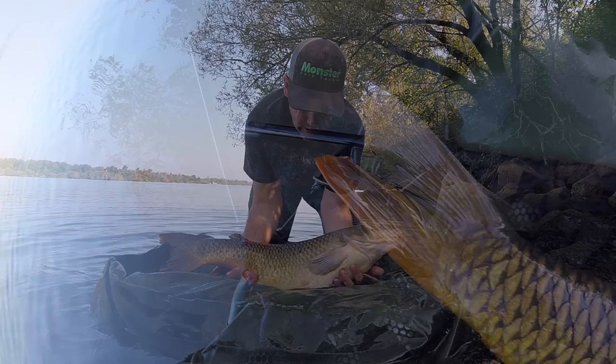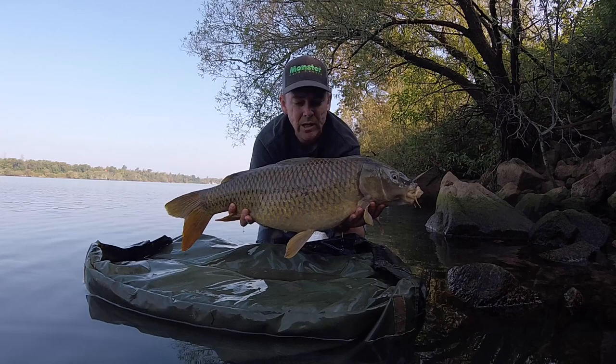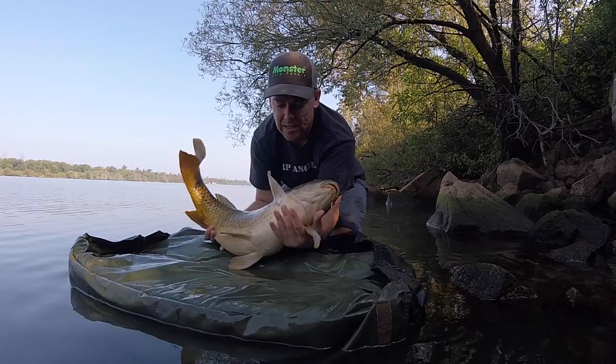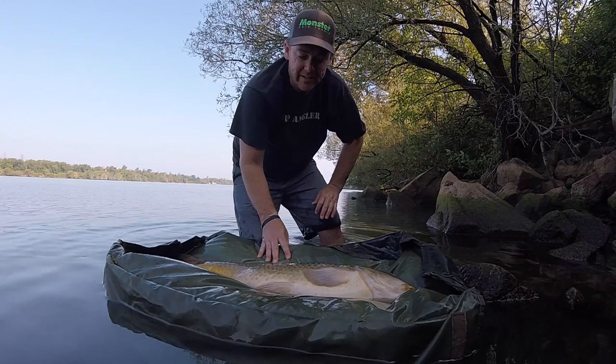Just sorting out fish number three for this spot. Like a mid to upper double. Nice clean fish. I'm happy with the quality of fish that are coming out of here. Hopefully I can get another fish going on today.